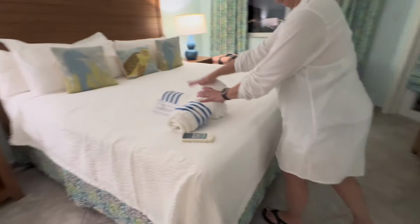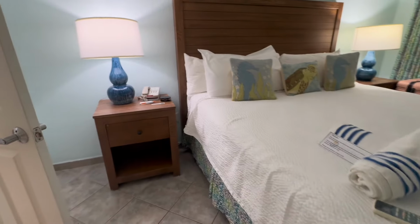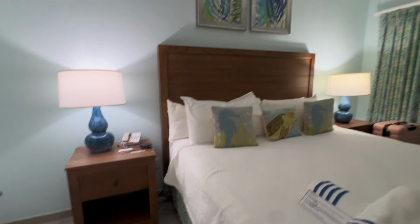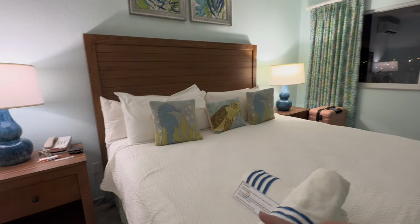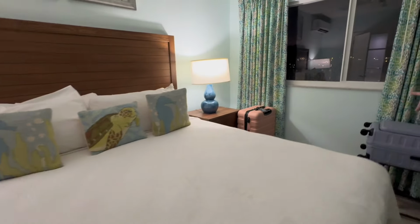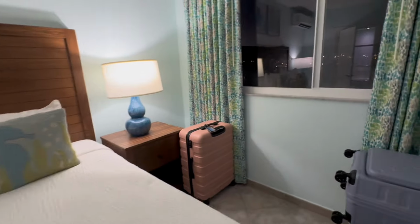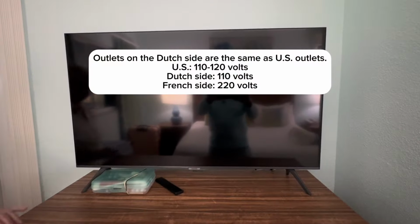And then we each have a towel, nice king bed. We each have our own nightstands. Only problem, there's no USB ports anywhere, and there are outlets. There's no outlet here, it's way behind the headboard of the bed. There's an outlet behind that nightstand. There's an outlet behind here, so another TV.